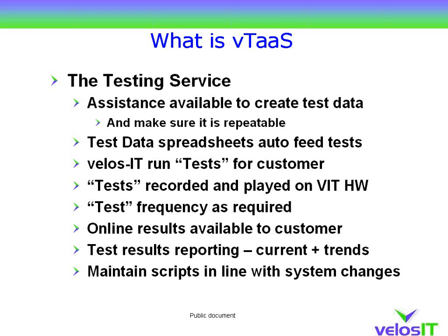We also provide assistance with regards to creating the test data and making sure that that's repeatable so you can run the test multiple times. Test data is maintained within the spreadsheet, so it's easy to manage and load in. Having developed the scripts, we'll then run the tests at your request, and the tests are recorded and played on vTaaS IT hardware.